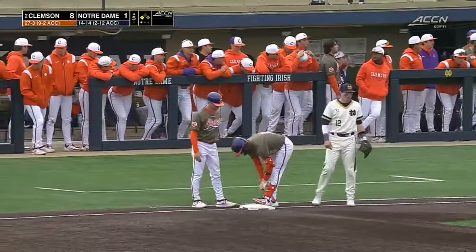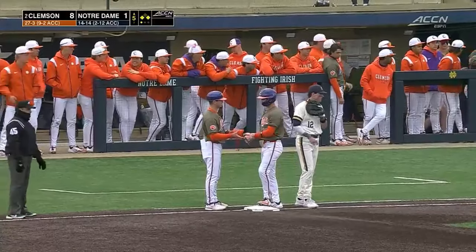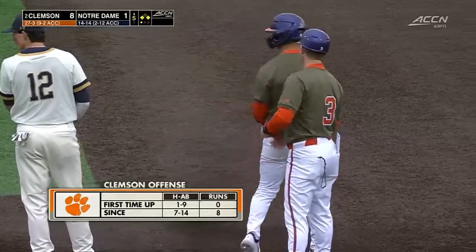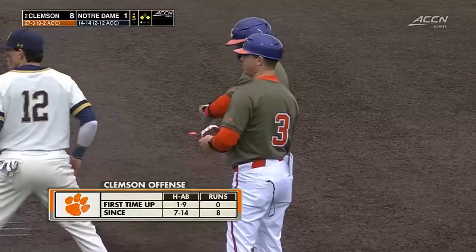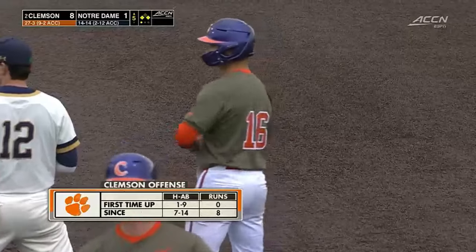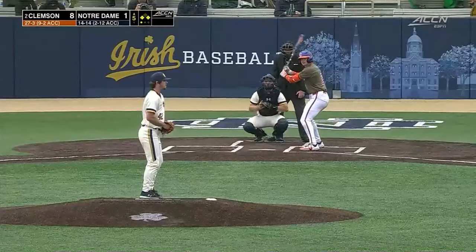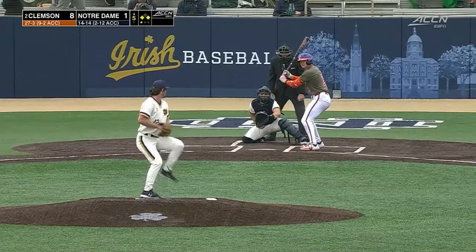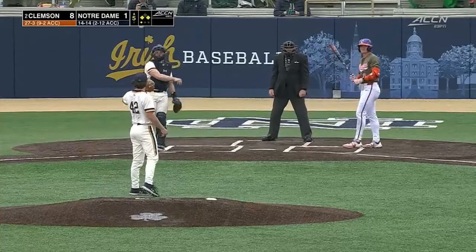So Taylor gets on and hasn't quite had the year he was hoping for after last year. Hit .362. Five home runs as a full-time starter. He's able to get a walk there, and this Clemson Tiger offense has absolutely come alive after the first time around. They went pretty quickly down on their first time facing Fox, but were able to figure it out a little bit, and now they're cooking.